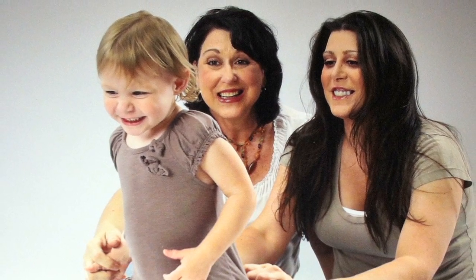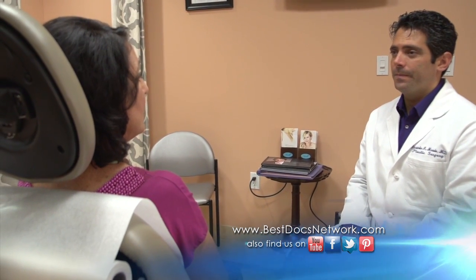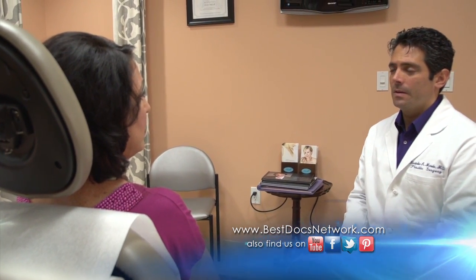I did go home with drain tubes and whatnot, but it took me about a month before I felt like I was back to fairly full capacity as far as moving around and going places. It's a natural form of reconstruction. Once it's healed in, they're done. They don't have to worry about it any more than they worry about their tummy.